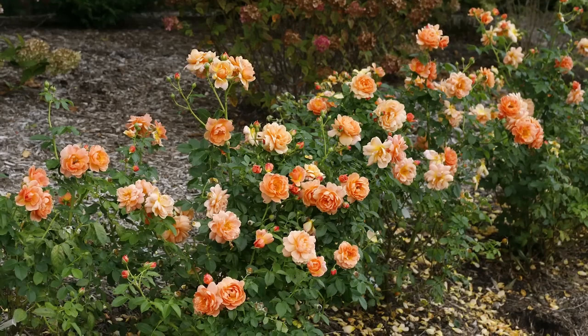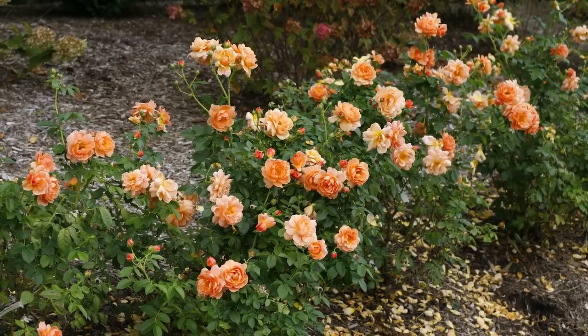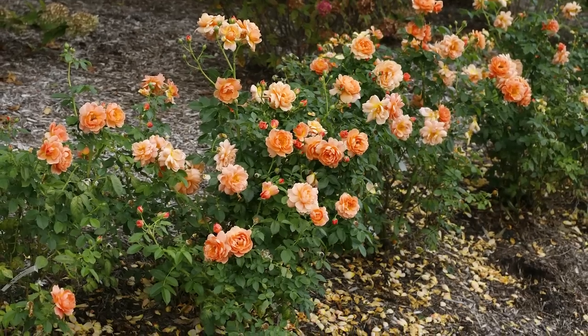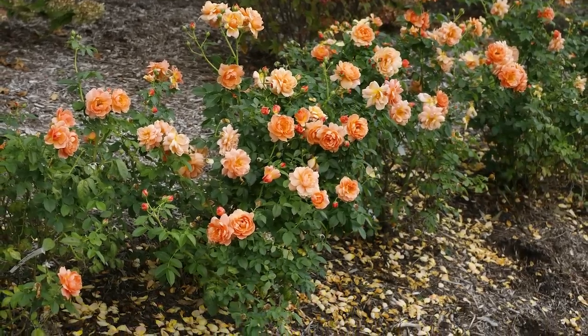They're going to love that. And a self-cleaning rose like At Last Rose, what happens is that as the blooms start to fade, the petals just start to fall off. And that means you don't get those clumpy petals sticking on the plant, but also it looks really beautiful because then you have rose petals kind of scattered all over the ground and everybody loves that look.